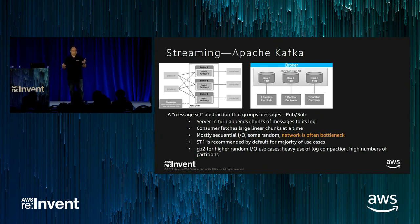ST1 is a good volume. Sequential storage is a very good choice for this, and your network is more often your bottleneck than your storage. Kafka can get very busy with a lot of producers and consumers, so network is often the ceiling you hit first. In some cases, if you have a lot of high random IO, for example with a lot of log compaction or a high number of partitions, you might want to use GP2 for those volumes. But in the general use case, ST1 is recommended.